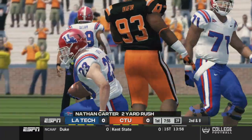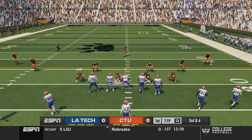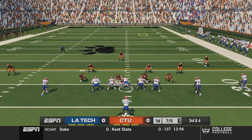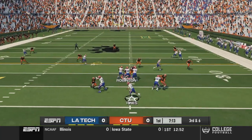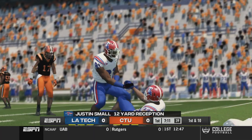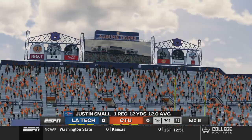So here is the first carry of the game, a draw play to Nathan Carter, their running back. He is really not going to get the ball that much because Louisiana Tech likes to spread the ball out a lot. And here they are on a 3rd and 6. Here's a quick throw, and that is a first down.